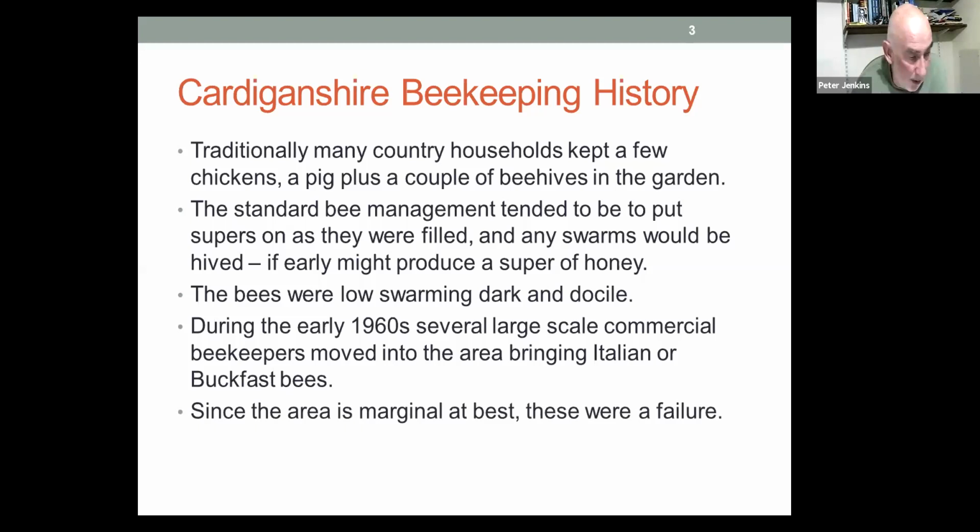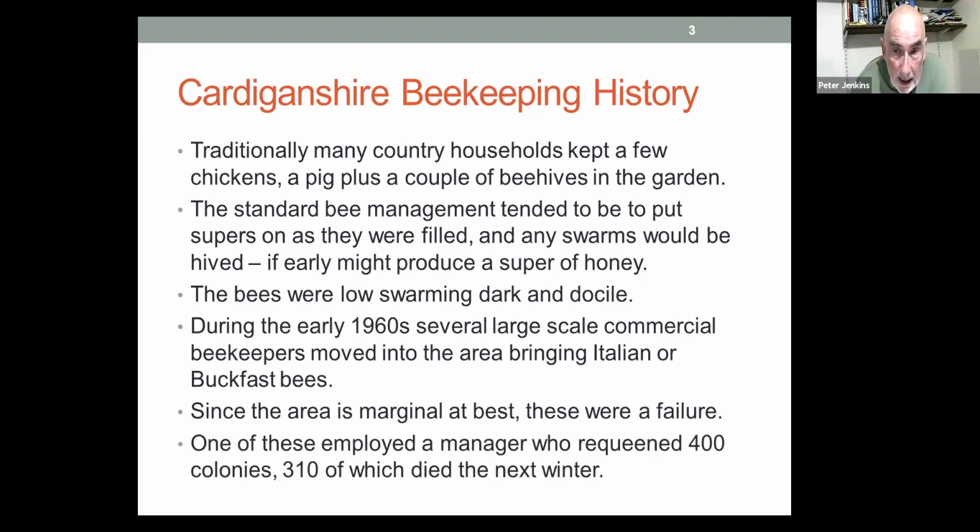Now, exotic bees under ideal conditions might produce more surplus, but we only get ideal conditions here about once every 7 years or so. So averaged over a 10-year period, the local bees are more productive and more profitable, certainly. One employed a manager who requeened 400 colonies, 310 of which died according to some of the staff that worked there.